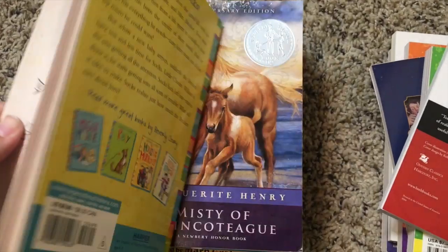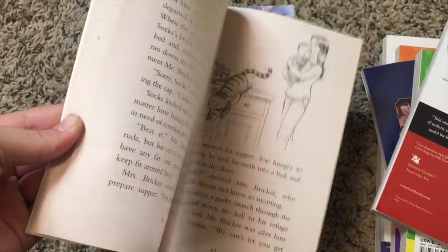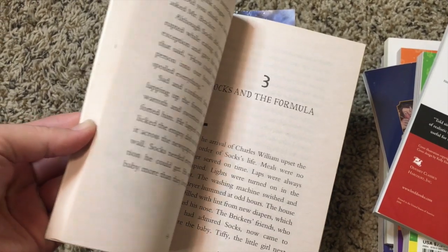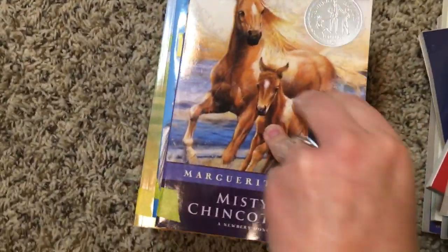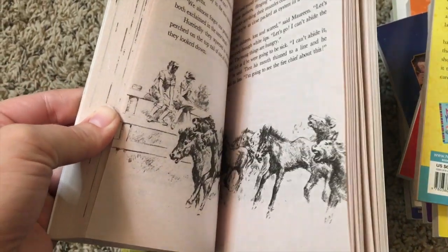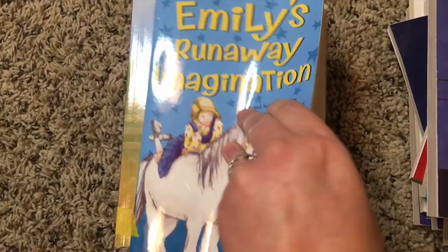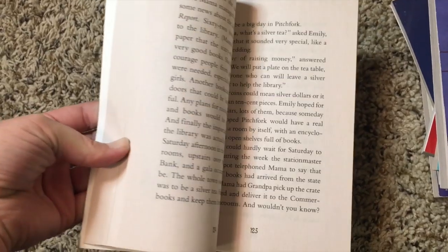So there's another one, Socks. You guys can see a lot of these have some pictures in them that first book didn't have. I don't know why that surprised me so much. But they're all about the same reading level here. This one my son had actually read before, and he's like, do I have to read it again? I'm like, yes, you do. And he did. And he probably got more out of it. This was a cute one, Emily's Runaway Imagination.